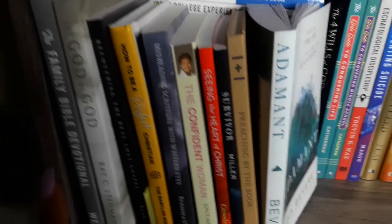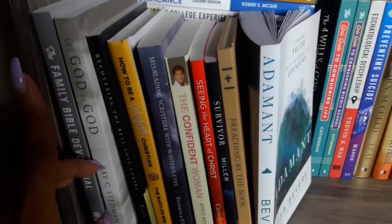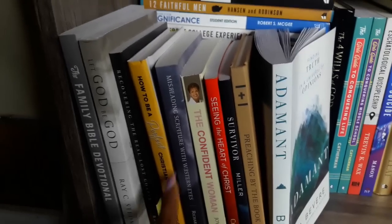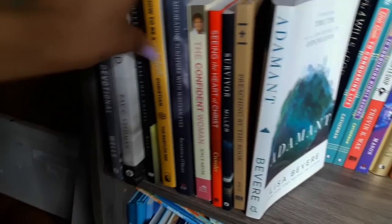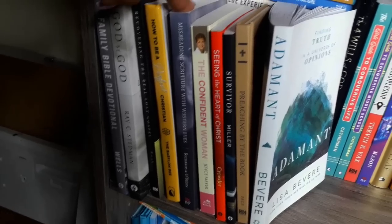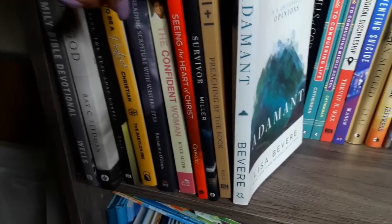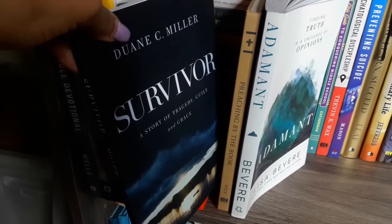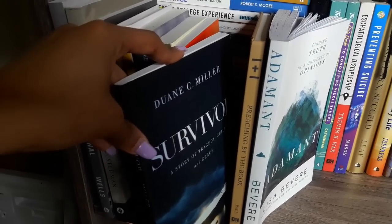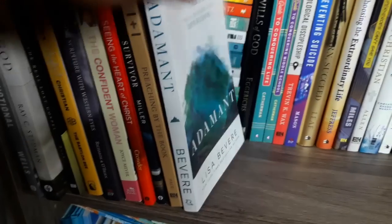Then we have a whole bunch of books I need to eventually read. So in front, we have the Family Bible Devotional. We have Let God Be God. We have Rediscovering the Real Lost Gospel. How to Be a Perfect Christian. I heard this was very, very comical, so I'm probably going to read this soon. Misunderstanding Scripture with Western Eyes. The Confident Woman by Joyce Meyer. Seeing the Heart of Christ by Bill Crowder. Survivor, I don't even know who this is by, but it's the story of tragedy, guilt, and grace by that person. Preaching by the Book. I need to actually read this ASAP. And then Adamant by Lisa Bevere.